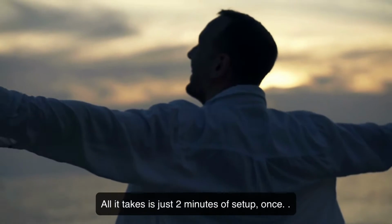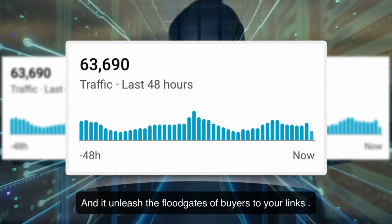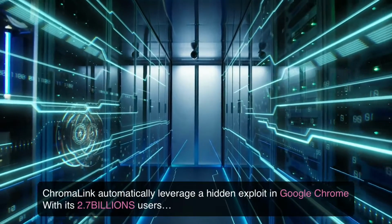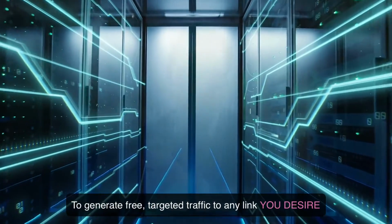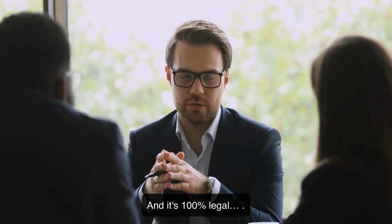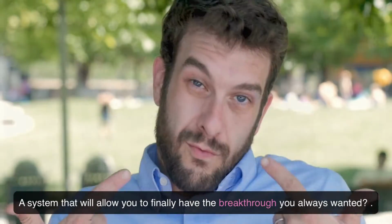All it takes is just 2 minutes of setup once. And it unleashes the floodgates of buyers to your links. ChromaLink automatically leverages a hidden exploit in Google Chrome with its 2.7 billion users to generate free, targeted traffic to any link you desire, and it's 100% legal. Would you like to have a complete system like that in place? A system that will allow you to finally have the breakthrough you always wanted.